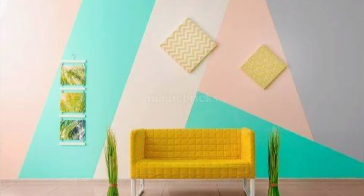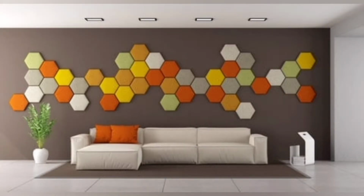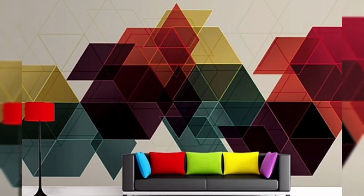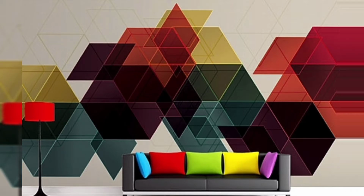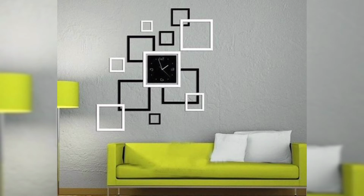Simple wall painting designs can look boring and dull, but geometric wall painting designs look as if a painter and a mathematician have shown their skill on a single wall. These wall painting design ideas are awesome for modern home interior decoration.